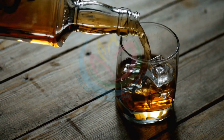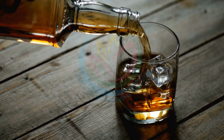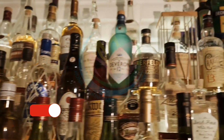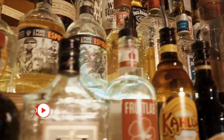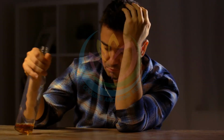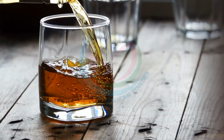Alcohol. Moderate to excessive alcohol intake may worsen gastroesophageal reflux disease symptoms, including heartburn. That's because alcohol relaxes the lower esophageal sphincter, which may allow stomach acid to escape into the esophagus and trigger heartburn. Studies have shown that alcohol consumption is a risk factor for GERD. It was found that people who drank alcohol more than 5 times per week were more than twice as likely to have GERD than people who did not drink or rarely drank alcohol.